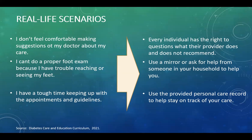First things first, when we look at all the different types of screenings that are done, every individual has the right to question what your provider is doing and what they do and do not recommend. A lot of times we're kind of rushed in and out of doctors' visits for a variety of reasons that might be outside of our control, but you have the right to question what your provider is doing. So don't be afraid to speak up. Say, hey, doc, I haven't seen a foot doctor in a while. Do you think I need to? Or what about the eye exam frequency for me? What's going to work best for me? Or how's my blood pressure looking? And this is your chance to make sure you understand that that's what they're there to do.